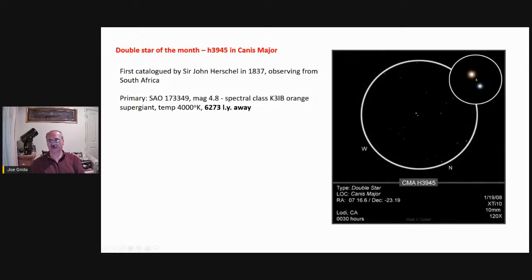The primary, which is the brighter of the two stars, the orange star, is a magnitude 4.8 star, 6,273 light years away. The secondary star, the blue one over here, is magnitude 6.8, a blue star with a distance of 258 light years.